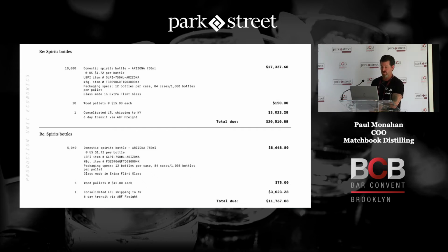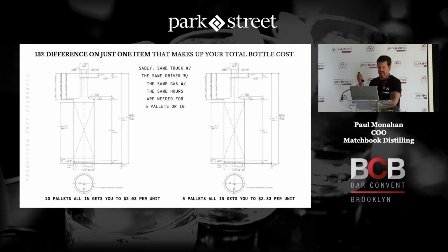So 5 pallets will cost you what less than 10 pallets cost you in glass, but the freight is the same because it's still the same truck, it's still the same gas, it's still the same driver, it's still the same labor that has to deliver 10 pallets to the east end of Long Island or 5, okay? So the total due at the bottom for half as many units as glass is not exactly half the price of the first freight, okay? So again, like I said, it's a massive difference when you're building your COGS. This data is super important to understand.